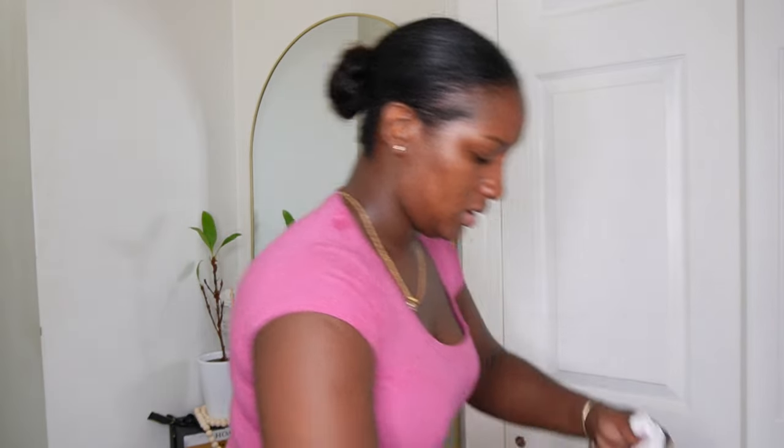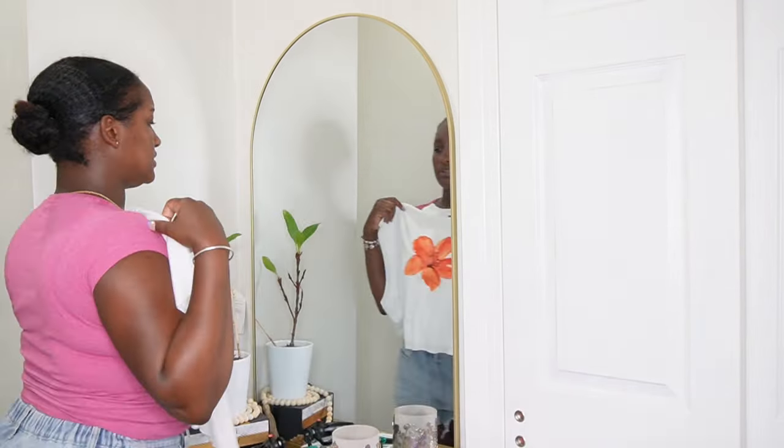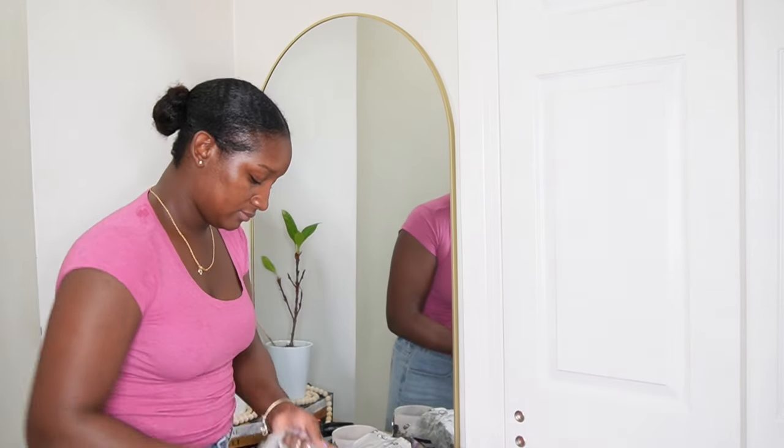I get two of the same thing. No. This is comparable to the black one. So very cute, very oversized. I don't feel like it's sticking to my stomach or nothing. And I wanted to get some light tops too, because recently I was going out and I discovered that, hold on.